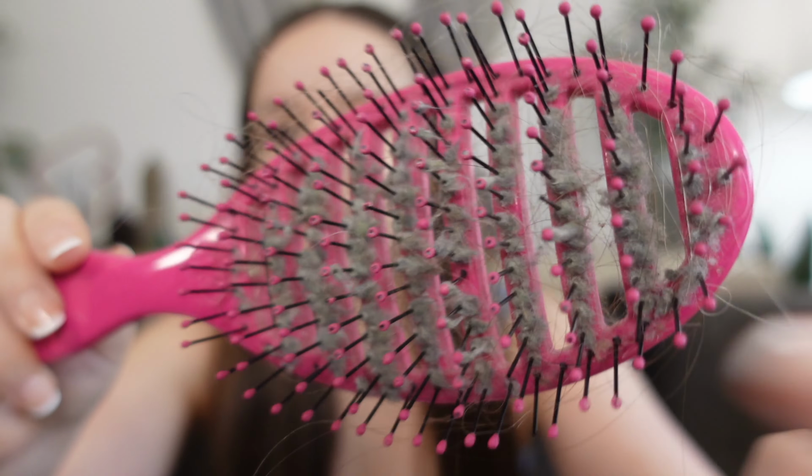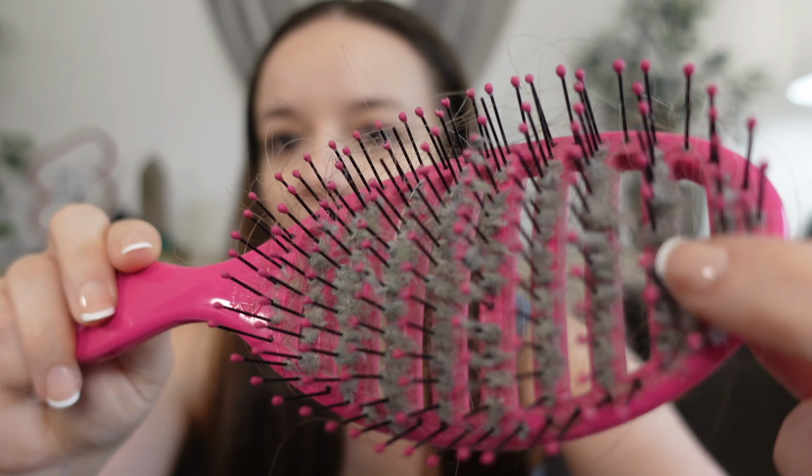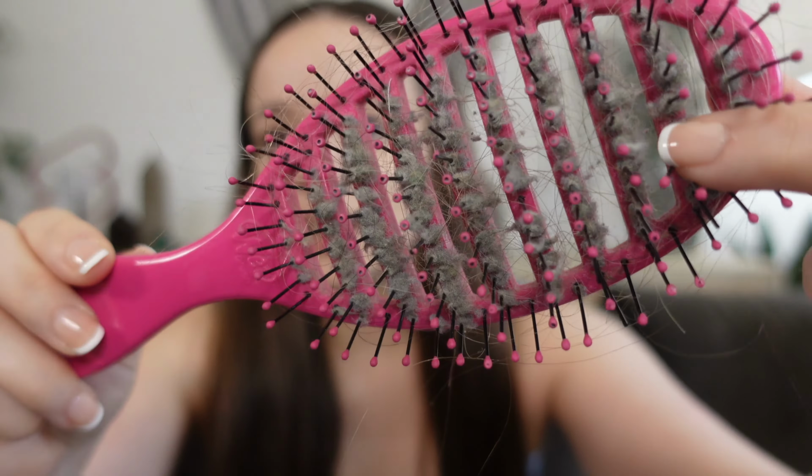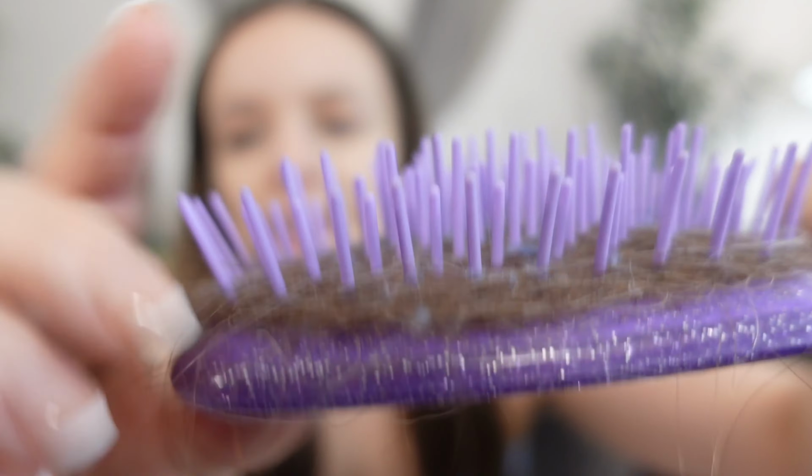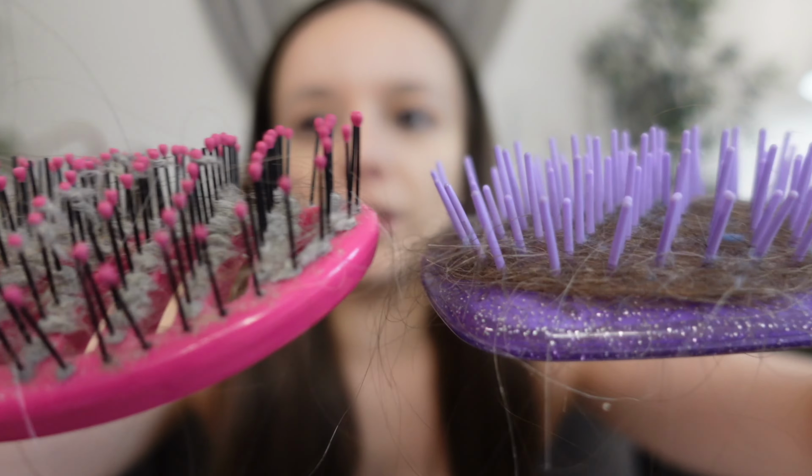Now, you guys see those little balls on it? What is that? That is buildup from your shampoo and stuff, and it's really hard to get off because of these little knobs right here. But on the Unbrush, it doesn't have that. So these are really flexible. And at first I was like, these probably aren't gonna be able to hold up through my hair. They're so much thicker than this.